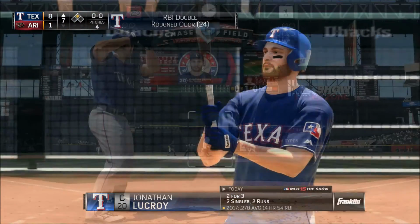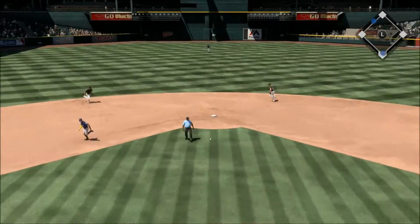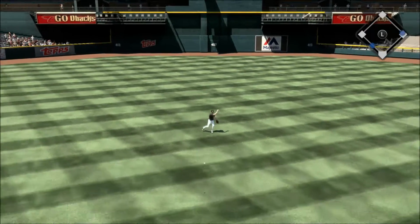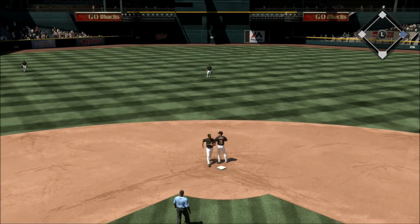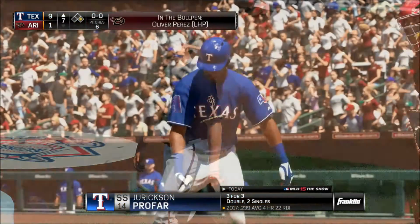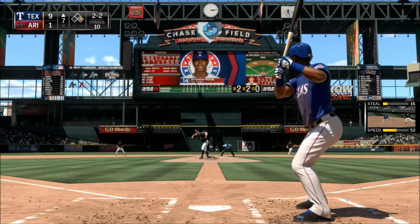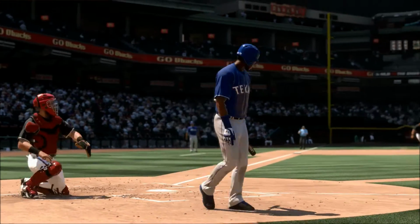Now batting, Jonathan comes set. Now the pitch. Now a ball hit back up the middle. And that's through into center field. Base hit. Around third and being waved on home. And the runner will score from second. Jurickson Profar sets the 2-2 pitch. And they really bunch him up on that one as he swings and misses for the first out.